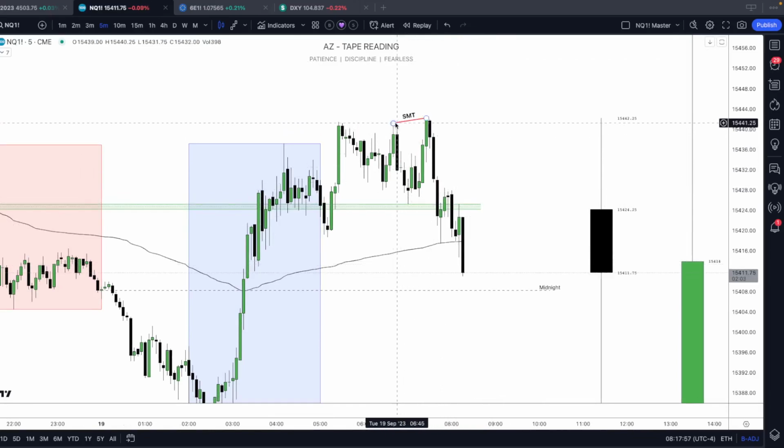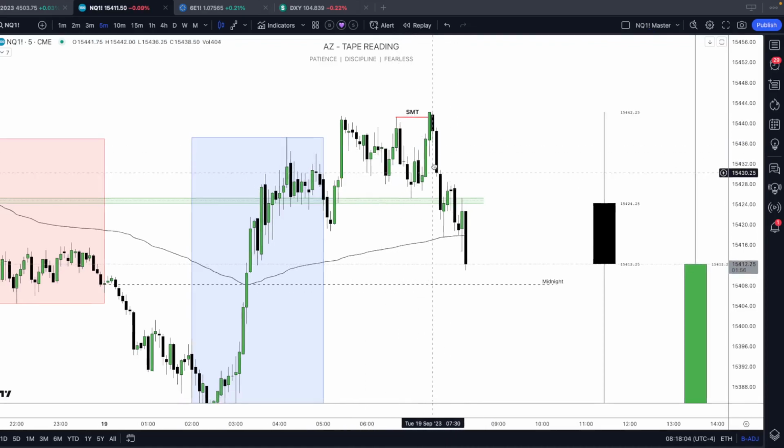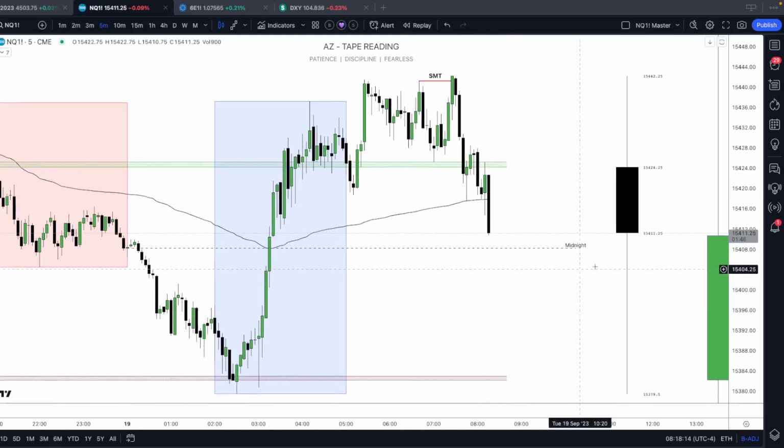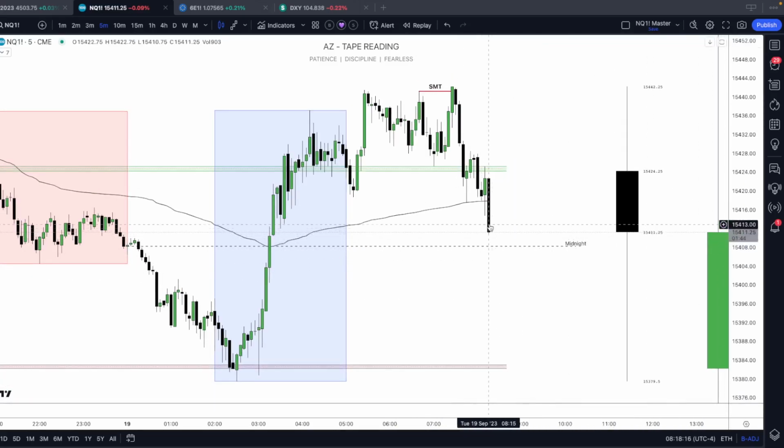Since NQ was the index that swept buy side, it would be more interesting to look for shorts on NQ because it swept buy side, shifted structure, bounced off bearish fair value gap, paired with breaker block, continued lower from here. So I'm really interested to see how that's going to play out for the rest of the session.